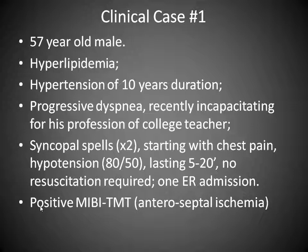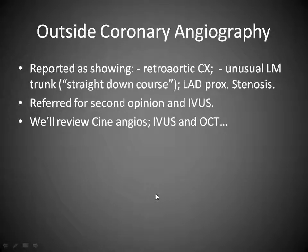And the episode will last 5 to 20 minutes, 5 the first episode, 20 the second episode. In both cases, he was not shown to have any acute event like an acute myocardial infarction, but eventually he had the sestamibi nuclear stress test with the treadmill that showed anteroseptal ischemia. So he was studied by heart catheterization, and catheterization locally showed two anomalous coronary arteries.